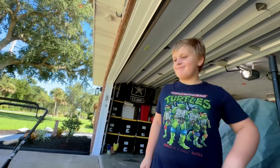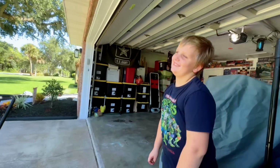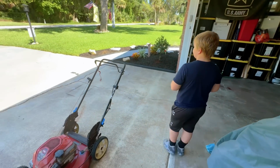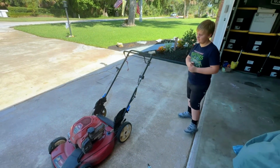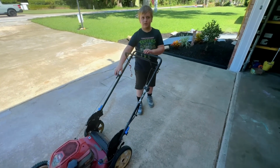Are you gonna cut the grass now? It's not a riding lawnmower. I don't want to cut the grass. Do you know how to start it? Yep. Do you want me to start it?